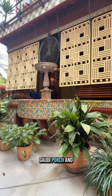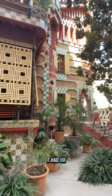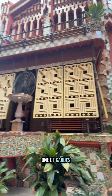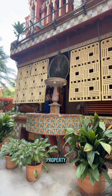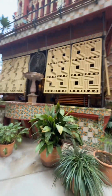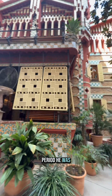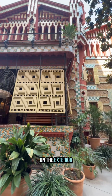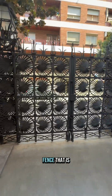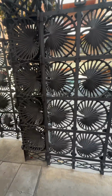This is the Gaudi porch, and in 1925, it had some additions done to it by one of Gaudi's friends when he purchased the property. His inspiration was from Japan. Period. He was the first to use ceramic tile on the exterior of the house. Look at this fence. That is so rad. They're like palm fronds.